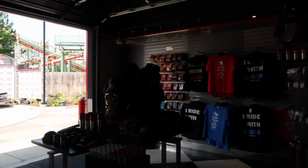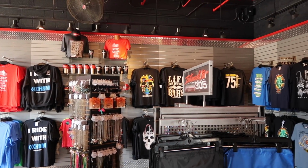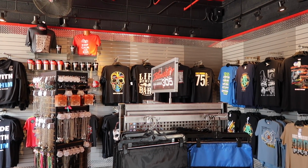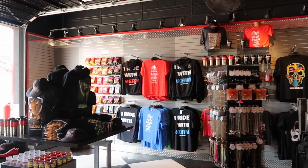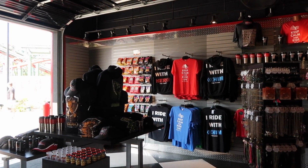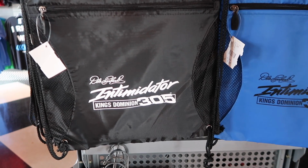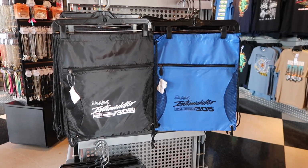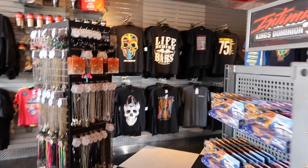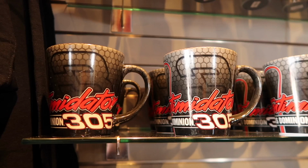We are now here in the gift shop for Intimidator 305. It has changed a lot over the years. You will notice that there just isn't as much Intimidator 305 merchandise. It's because the ride is 7 years old. They sold the merchandise in the beginning. They have some things still, like this drawstring bag with the Intimidator 305 logo on there in black and blue. But many of the other types of merchandise are all King's Dominion shirts and stuff.